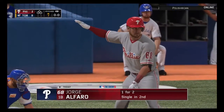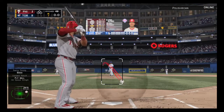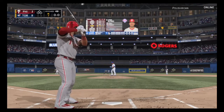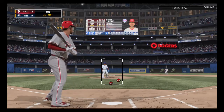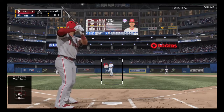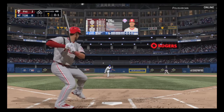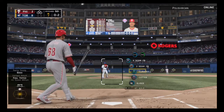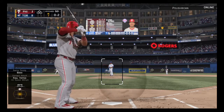Jorge Alfaro is set to get us started for the late innings of this one. Well, you're facing a pretty big deficit in this game, so they need to start clawing their way back. And he waves at a curveball there. No balls and a strike. He's now thrown a first pitch strike to about 80% of the batters he's faced, and that is just pounding the strike zone. He's pitching so well, and this game's getting late.